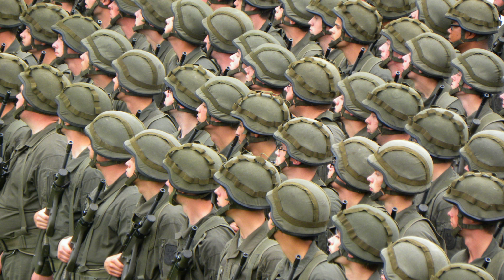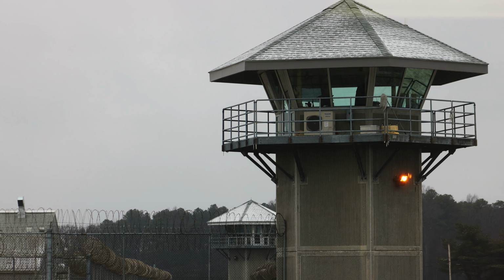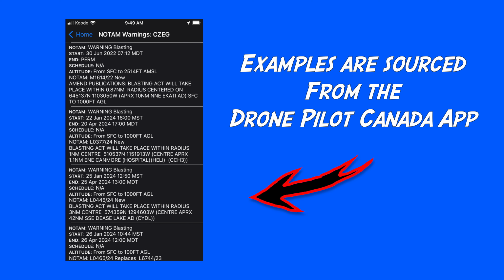However, you can fly a mini drone over people, outside of visual line of sight, and even within controlled airspace. What you cannot do is fly within restricted Class F airspace, which includes things like military installations and prisons. You also have to comply with restrictions given in NOTAMs, or Notices to Airmen.